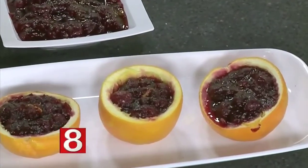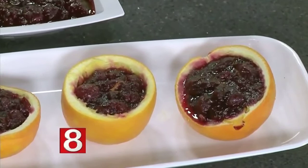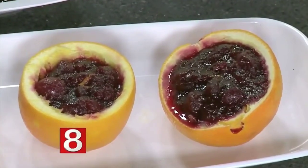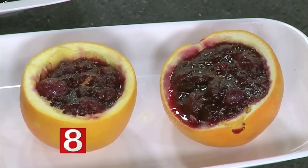All right, well, what'd you bring? Well, over here, all the way on the left, we have orange scented cranberry sauce. This is so cute. You're serving the cranberry sauce in orange. Well, what I like to do is this way the guests can understand what it is without even having to explain it. They know that it has some orange in it because it's served in the orange round.